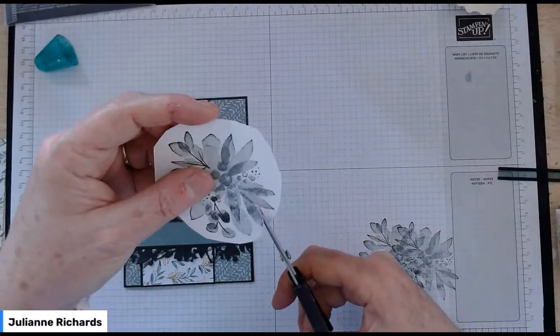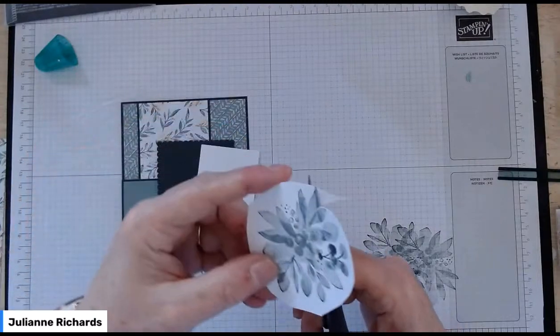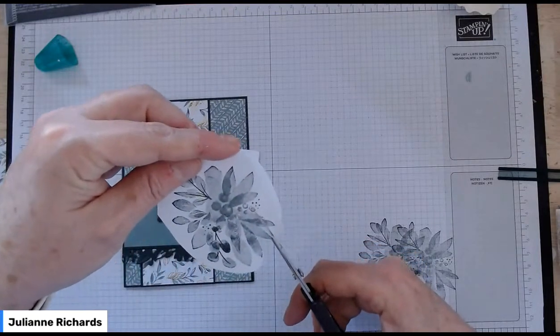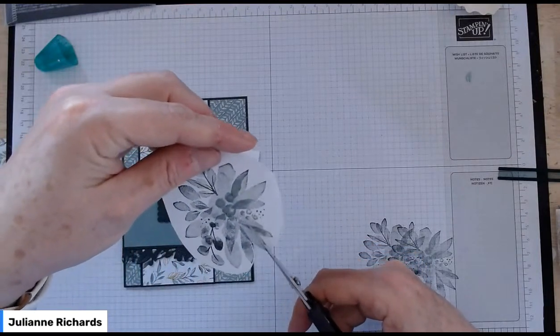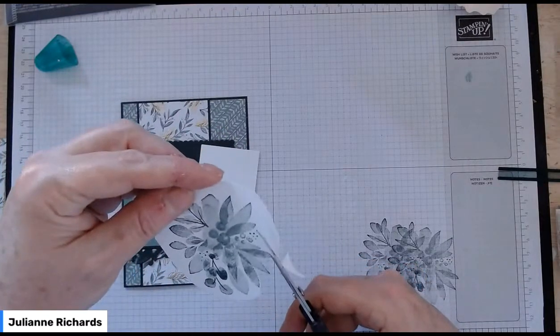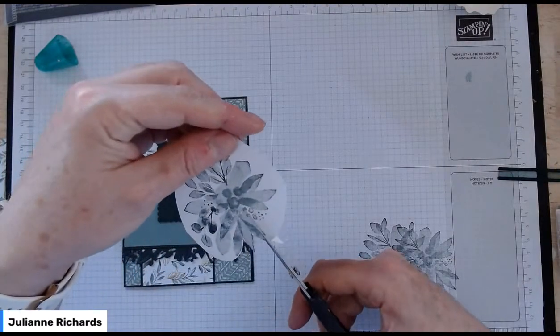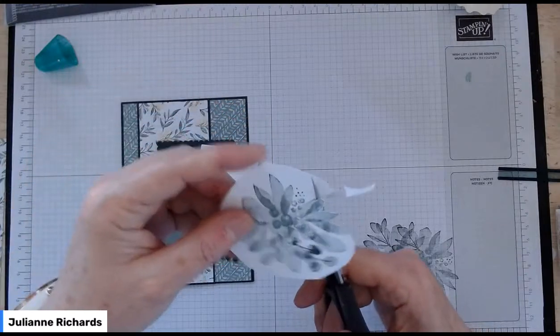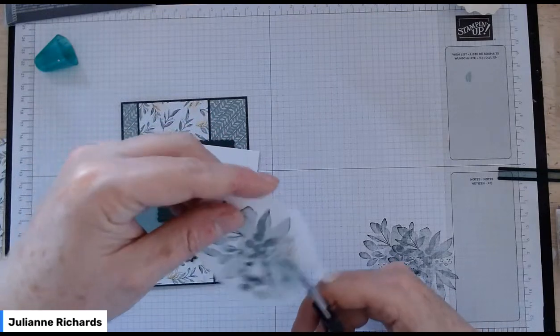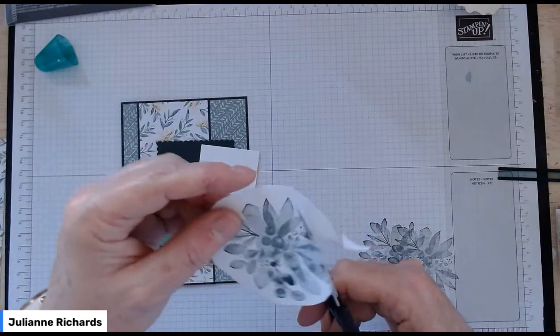So I'm just going to fussy cut it. And in my brain, I'm thinking of an alternative. Anyone think of an alternative that we can put on here if we don't like this? I do have something sorted, worked out for my bookbind card, but I might have to change tack and use it on here instead.